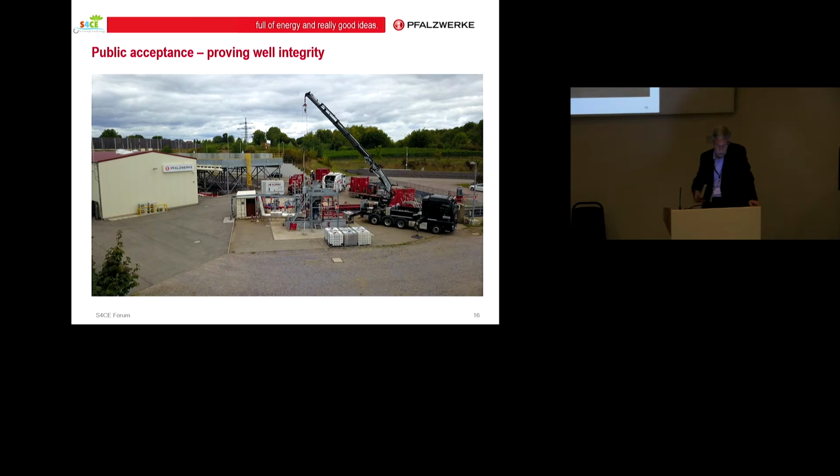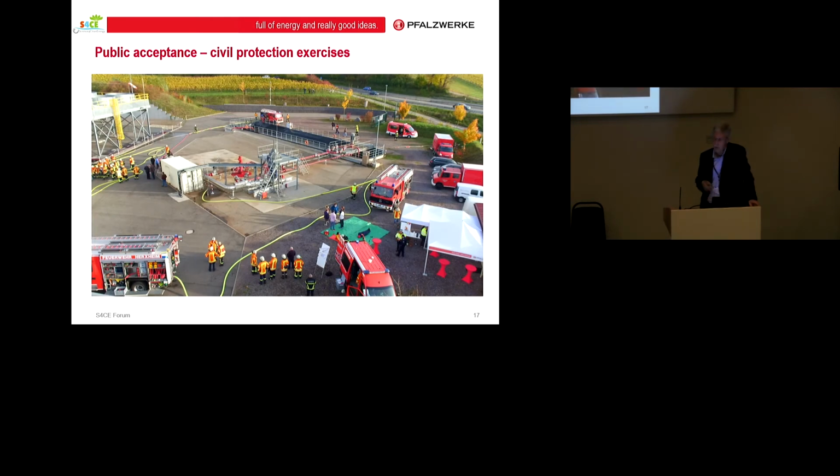And as well, we have to convince the authorities. For example, we have to prove the well integrity after 7 years of operation. This was a very expensive logging operation with Halliburton earlier this year in September. We did this just to prove that the well is in perfect shape and that we have an excellent database. As well, due to the fact that we are operating the power plant with 40 tons of explosive isopentane, we have to comply with the public law, and every 3 years we have a civil protection exercise. Every year we have an additional exercise with the local fire brigades so that we can be sure they are compliant with our side, that they know what to do when something might happen.